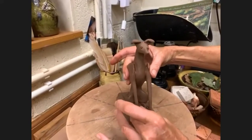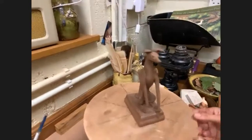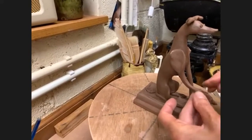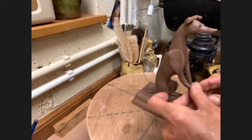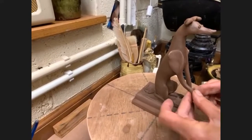And we want them to, oh! We've had an accident. Wonder why that happened. Never mind. I can't remember the last time that happened. Maybe I was a bit overzealous. Right, we've fixed him back on.